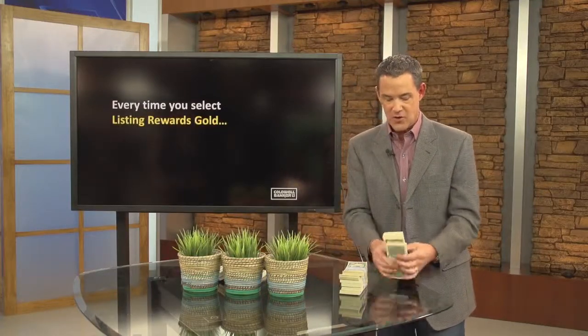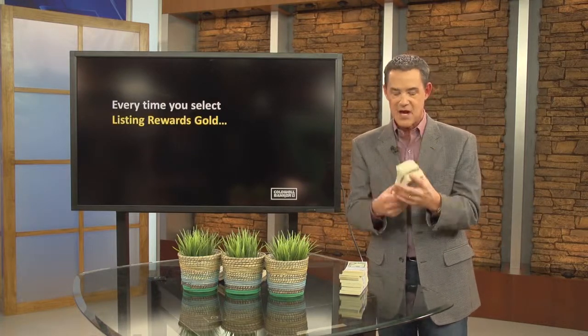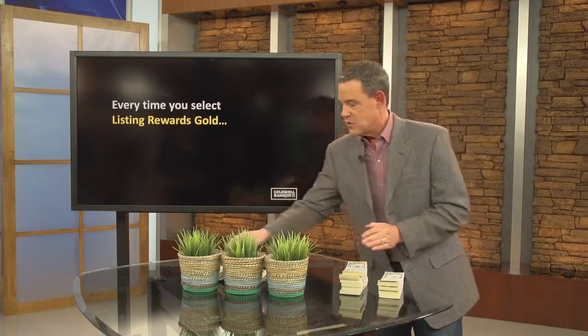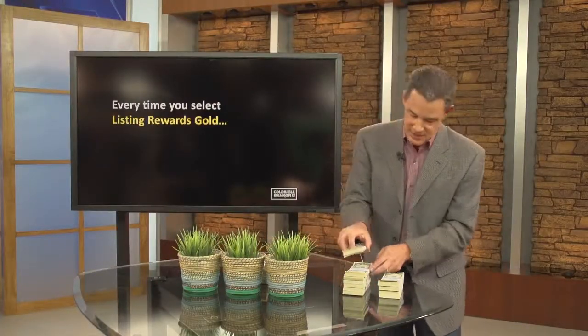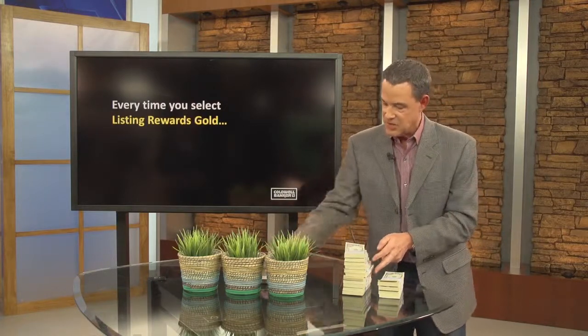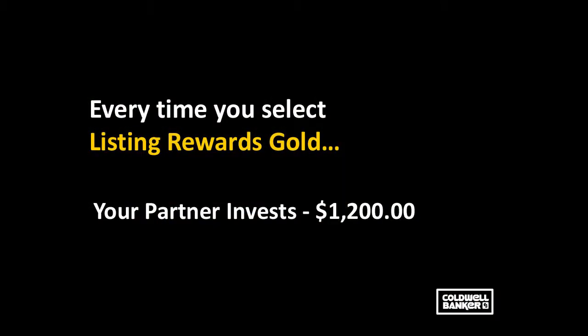And lastly, let's take a quick look at Listing Rewards Gold. It's a program that costs you $400. Real money that you can use for rent, or you can use it for all kinds of things, really important stuff. We recognize that. So with that said, every time you invest $400, your partner will be investing, yes, the $600 it costs to deliver silver, but it costs an additional $700, $800, $900, $1,000, $1,100, $1,200 to deliver our Listing Rewards Gold program. It is a huge investment we're making as a company.